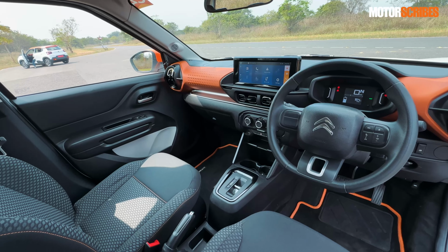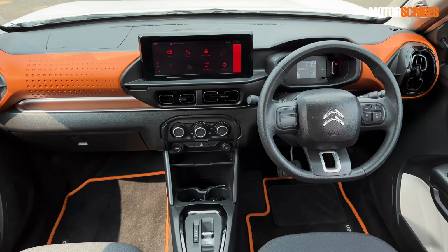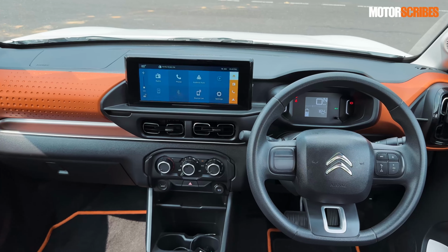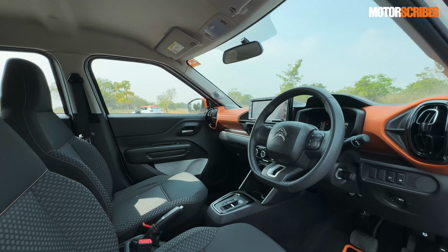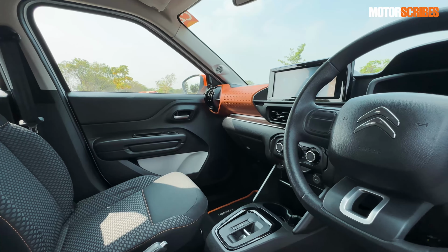That cool looking dash, which has that layered look, the dumbbell inspired AC vents and a nice large touchscreen interface are all part of the package over here. And on the steering, it's a simple steering wheel. You do get a few controls on there for volume and answering the phone and things like that.